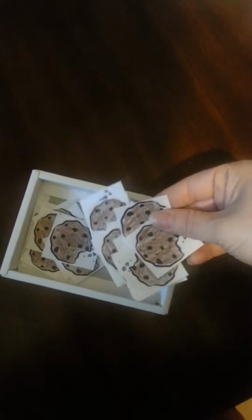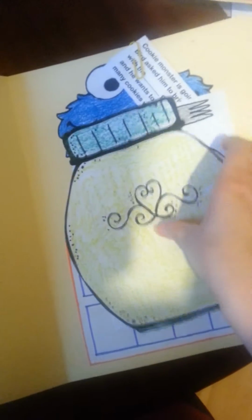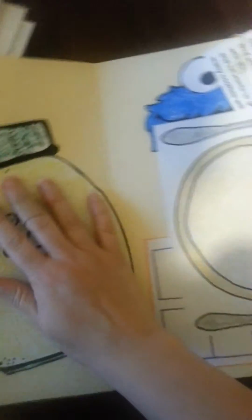And I also made him this game for word problems. So we have cookies. They got printed from online, and I cut them up. And he's going to be using his magnetic numbers. And basically in the game, he has a jar, and it also has a plate with a spoon, which I also printed out, and Cookie Monster I also printed out, colored him in, and then I pasted him on there.